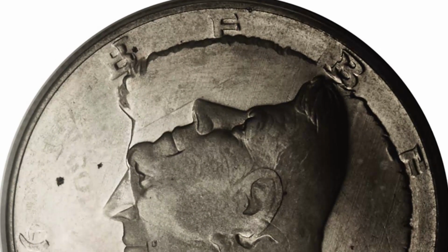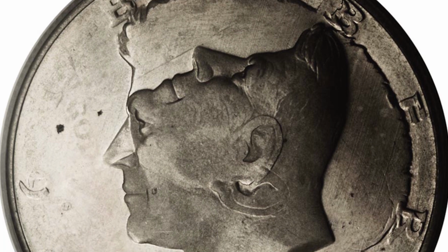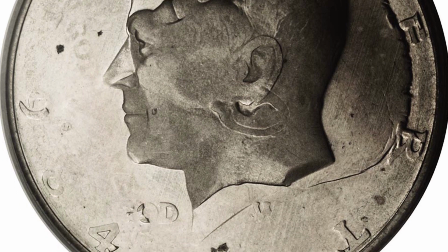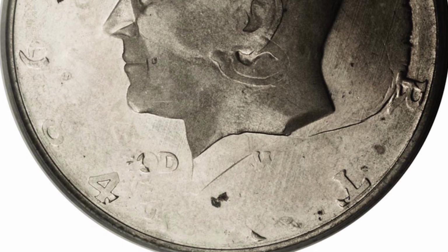So the coin has been double struck in collar. So you'll see the design struck twice and rotated. This coin ended up selling at auction for over $5,400. Such an awesome mint error coin there. Can't beat that, man. 5 grand for 50 cents.